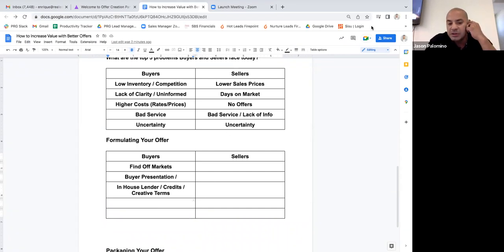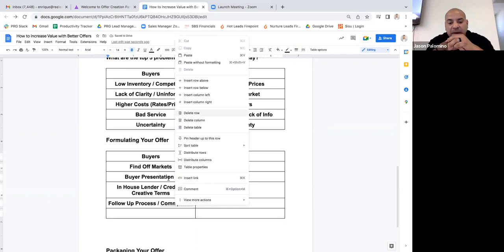I think it also goes back to just educating the buyers on what's actually happening in the market. There's a lot of news out there. There's a lot of noise out there, but just letting them know exactly what's happening with their scenario, letting them know what's happening with their particular area that they're looking to purchase in. Informing them of what their options are.